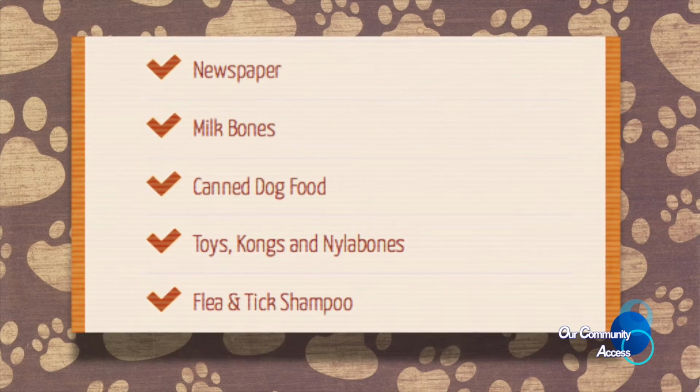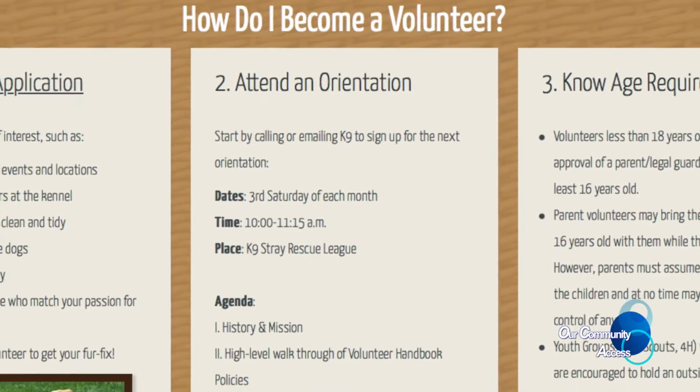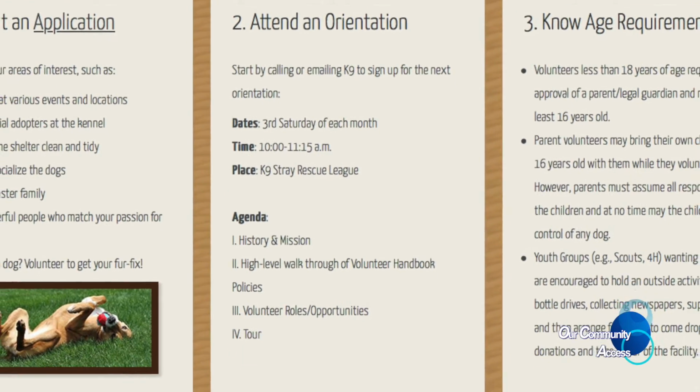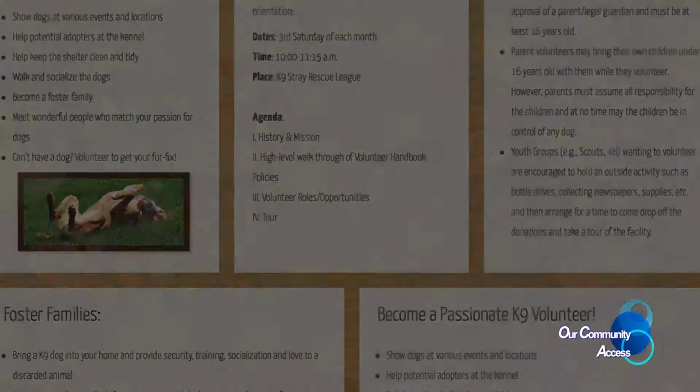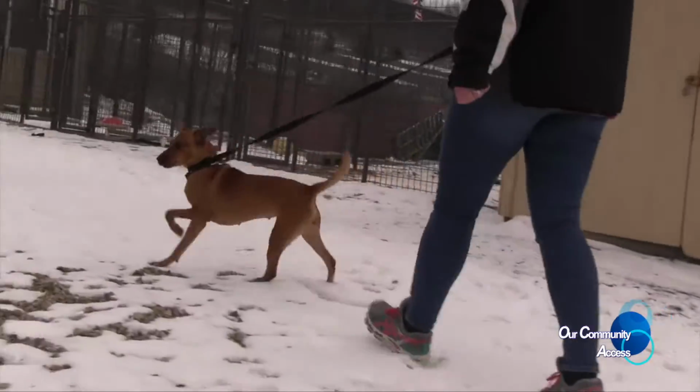And then as far as volunteers, we do everything here. I mean, we care for the dogs, we clean, we do laundry, talk to customers, answer the phones. It's a wide variety of things that we do and that the volunteers are needed for. We couldn't do it without the volunteers. We couldn't do it without our community either.